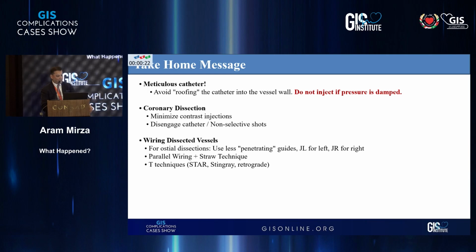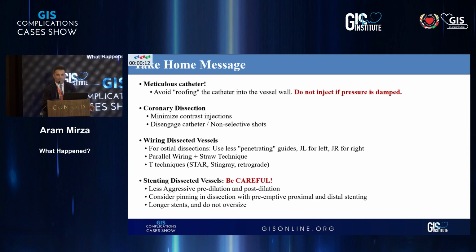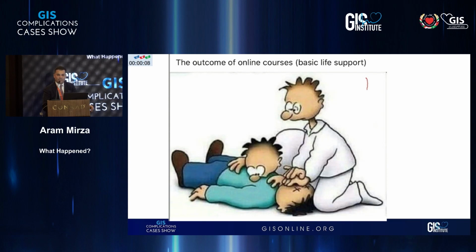And for the CTO operator, sometimes you cannot cross the wire distally with antegrade. You can choose some retrograde technique, like the STAR retrograde technique. And for stenting, as we said, use a long stent, do not oversize, and use the longest stent available on the shelf.